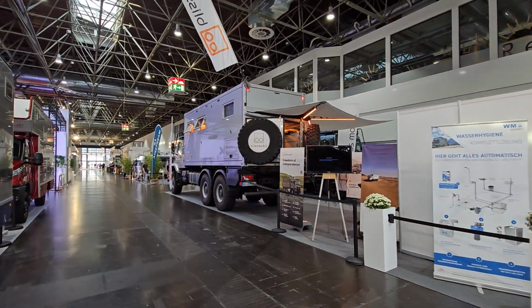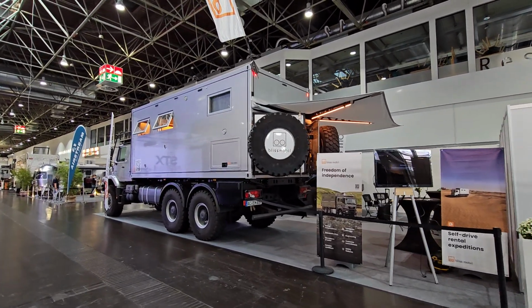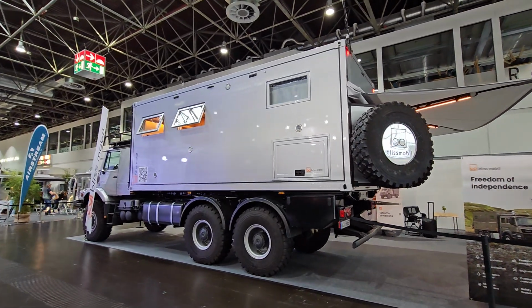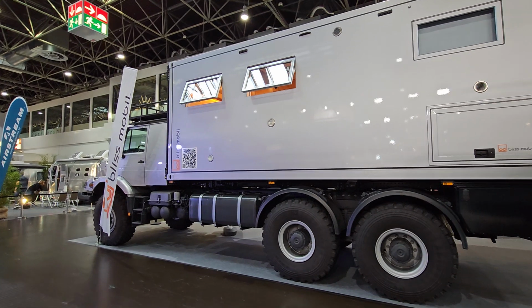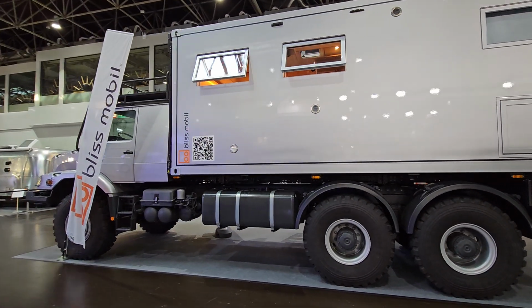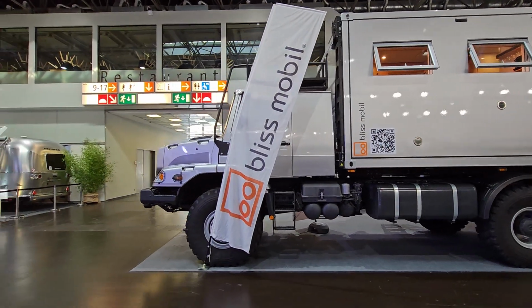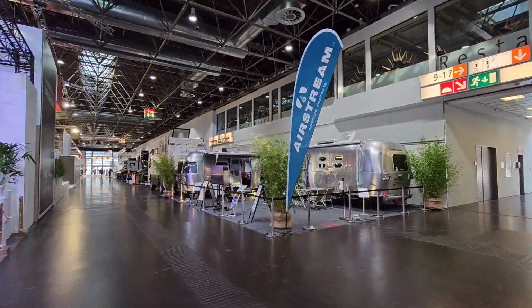Bliss Mobile from the Netherlands. You've got this container effectively on the back, and if you find a place you like, you might want to leave the container there and just drive the empty truck back again. However the container is made up is up to you. I don't really know why Airstream's in here. There may be a reason.